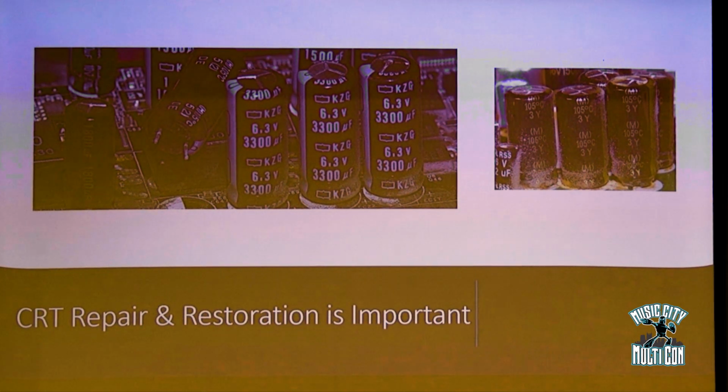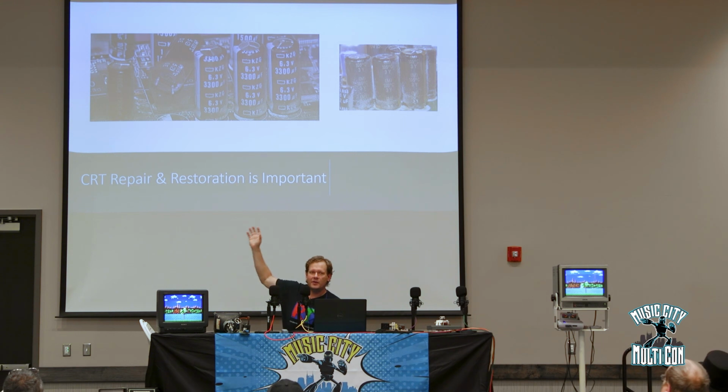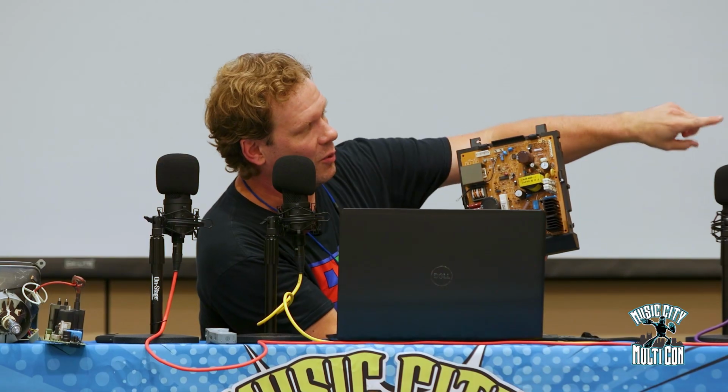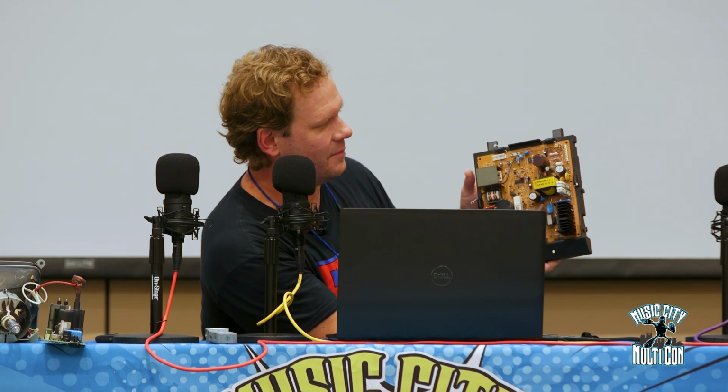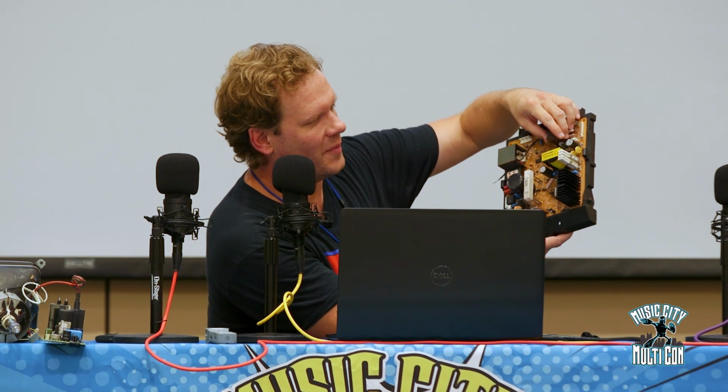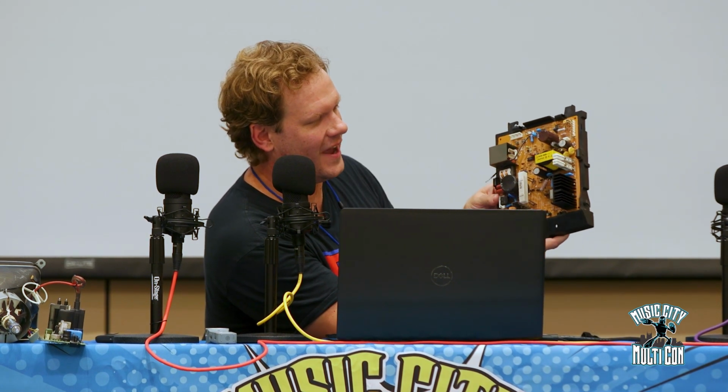Now, I'd like to briefly go over CRT repair and restoration and why it's important. The two pictures on the screen show the most common problem for CRTs now: the electrolytic capacitor within a circuit board of the CRT. This is an actual circuit board from a PVM, the kind inside these PVMs down here. It's a power supply with all different sizes of electrolytic capacitors. These were made at the time the CRT was manufactured, and they have a shelf life supposed to be about 15 to 20 years, and so we're passing that.